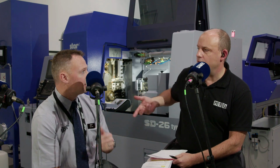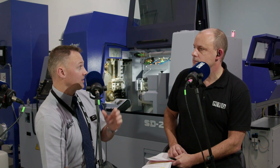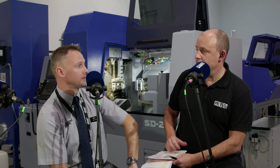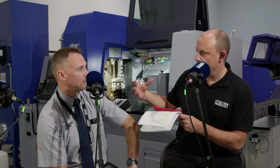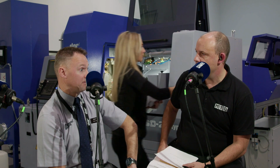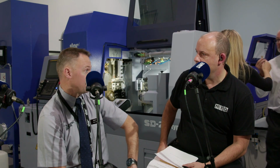They've basically got the extra wedge holders on the side, so there's 10 stations on the back of this machine. Right, now is that a lot more stations than some of your other models, your 20 or your 32s? Yeah, normally 8 would be the maximum, so now you've got 10.